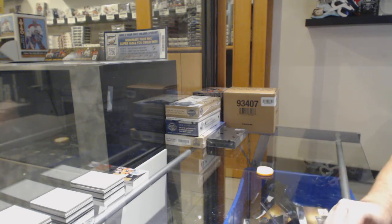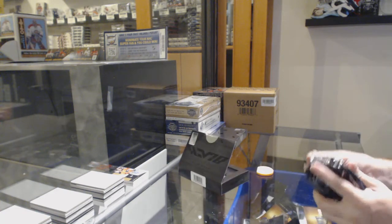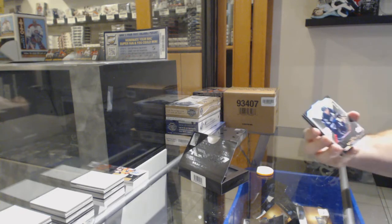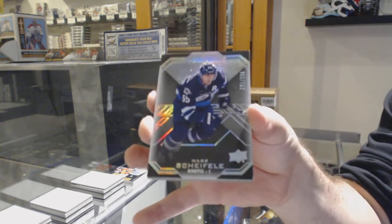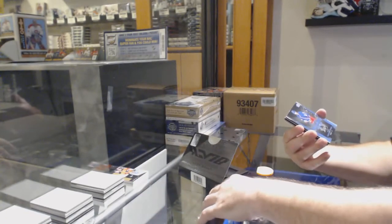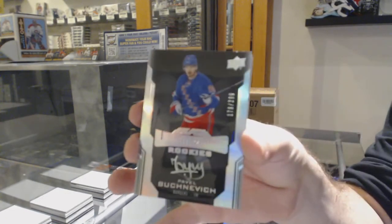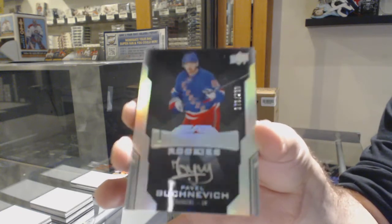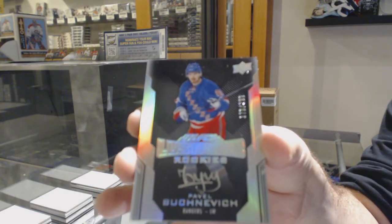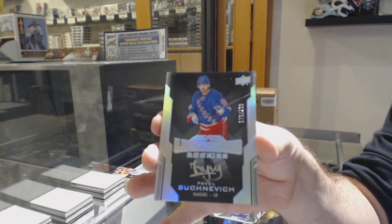Black. We've got for the Winnipeg Jets, Mark Scheifele. $299. For the Rangers, Pavel Buchnevich, lustrous rookie auto, Buchnevich.